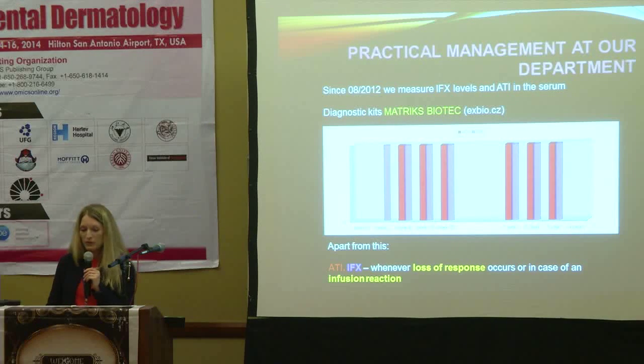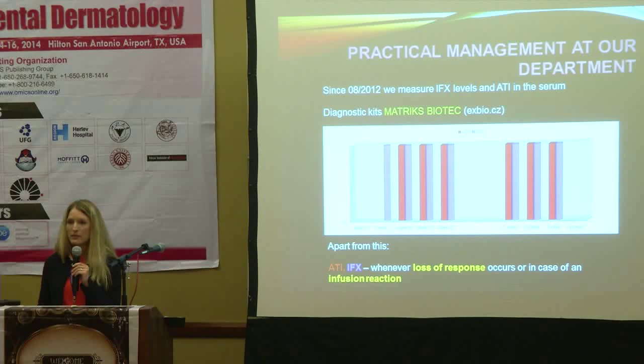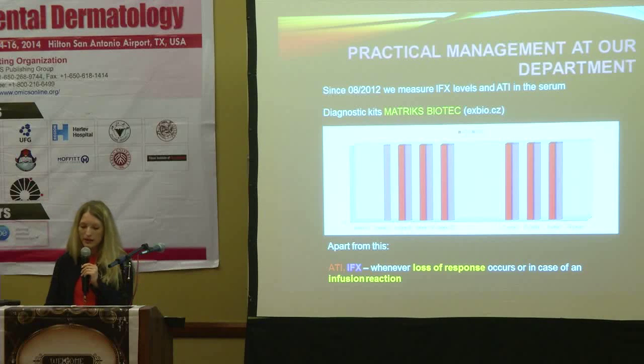Let's move on to our practical patient management at our department. So since August 2012, we measure the drug levels and anti-infliximab antibodies in the serum. We use ELISA, and the diagnostic kits that we have are Matrix Biotech from Ankara Laboratories, Turkey. This is a protocol that we have created according to our experience.